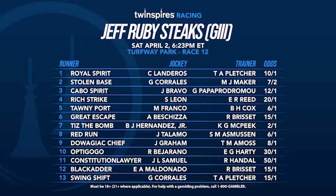Interesting from a pace scenario, James. Royal Spirit down to the inside, you have to figure will probably be forwardly placed. Great Escape stretched out and showed speed last time at Oaklawn. And of course, you have Dowajack Chief, who took them wire to wire in the Black Gold Stakes. They seem to be the three speed types. I'm not sure if any of them are complete burners on the front end, but they should ensure a relatively good clip up front, I would think.